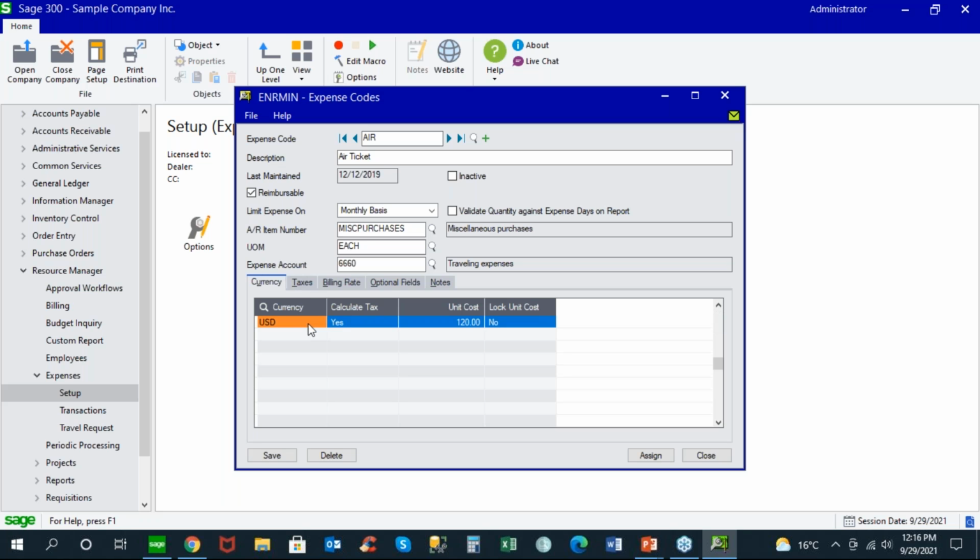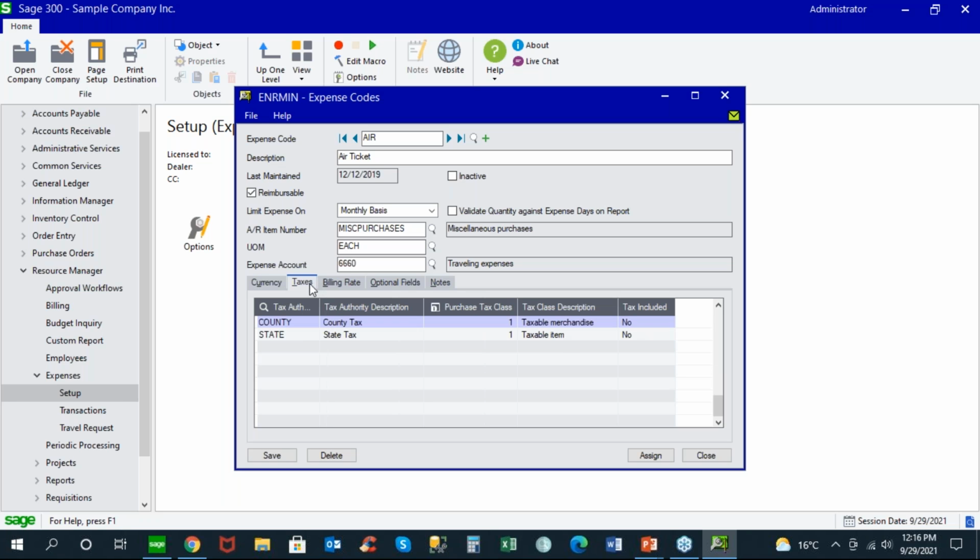The currency is supported if you've turned on multi-currency within Sage 300, so we can incur expenses in any currency and also reimburse in any currency as well. And we often get questions about the taxes and how taxes pertain to these expense codes. We're linking directly into tax services within Sage 300. So depending on the provinces or territories that the employees are traveling to, you can set up appropriate tax jurisdictions for things like GST on meals based on the provincial tax authority that applies in each province or territory.